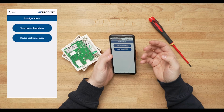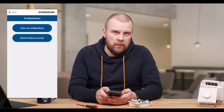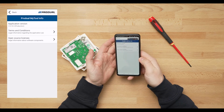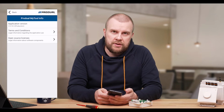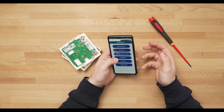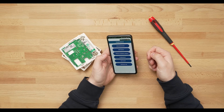From configurations part, you can find all of your configurations that you have done and saved on your MyTool account or on your local phone memory. From the application info, you can find what has been the latest update and what new features and functions have been added to the MyTool. MyTool has a cloud connection to the MyCloud, and on the MyCloud side we are saving all the cloud settings and configurations. Mostly you need to only use Bluetooth devices, NFC devices and wireless installation projects, depending on what type of actions and installations you are doing with the MyTool.